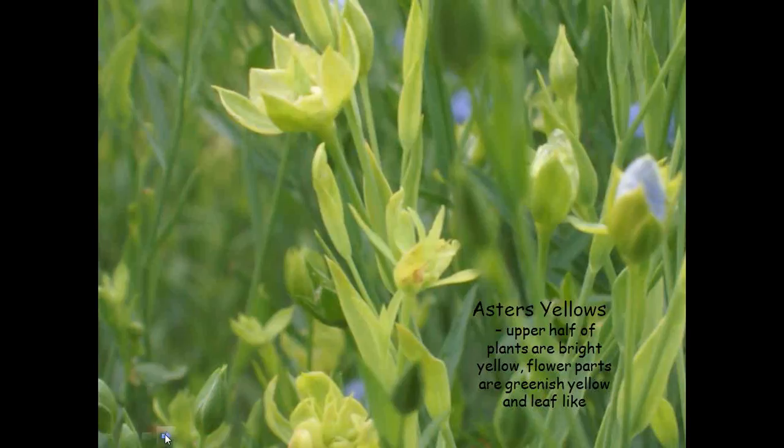When you go look at those plants, the upper half of the plants are a bright yellow color. The flower parts are a greenish yellow, and they don't really form the normal flax purple flower. They're more of a yellowish type flower, and instead of being a flower type, they almost look like leaves. These ones don't form a boll as the regular flax does. It would develop a form of boll to develop seed.